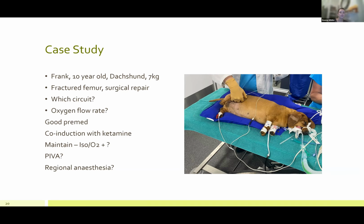We're going to maintain him. Should we do some partial intravenous anaesthesia? Should we put him on fentanyl? Should we put him on ketamine? Or if you're more familiar with morphine or MLK CRIs, all these things that we do reduce our isoflurane.